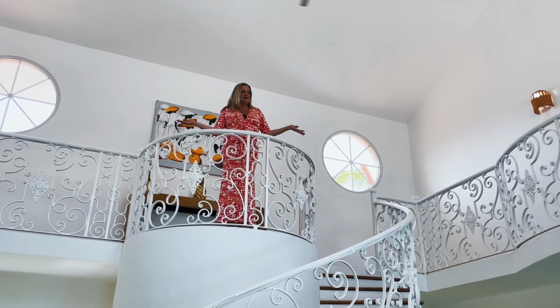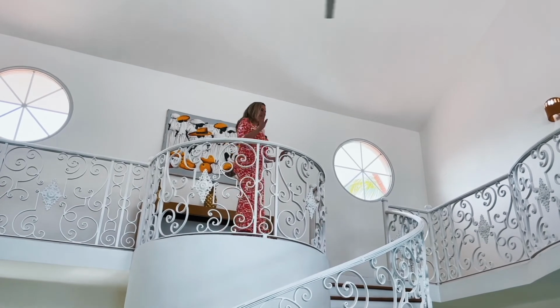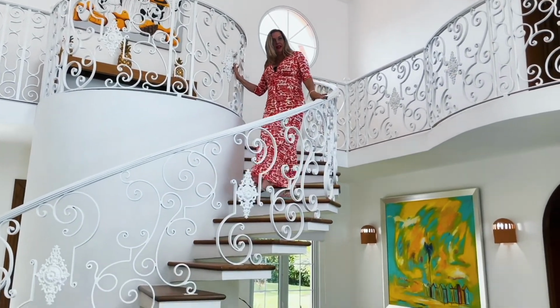Do you see this amazing staircase? I think I feel like Juliet and I'm waiting for my Romeo. Let's look at the rest of the house. I almost feel like royalty.